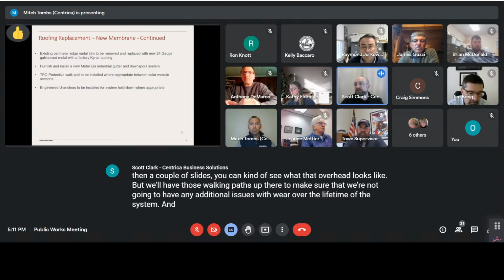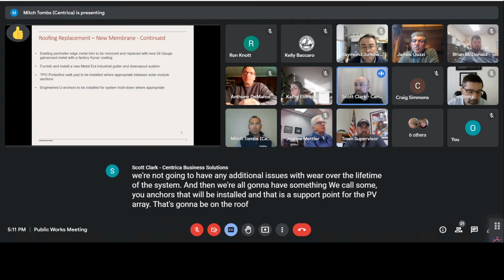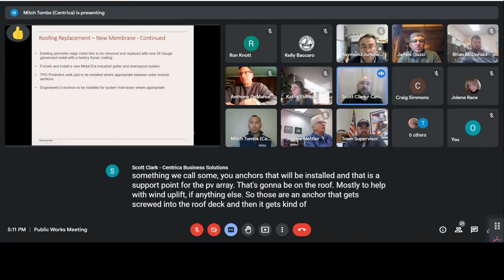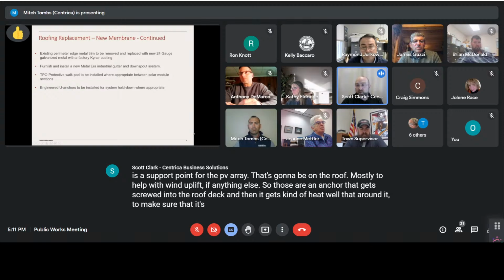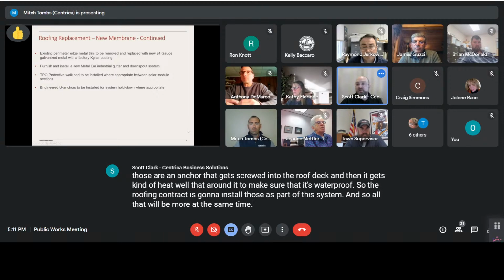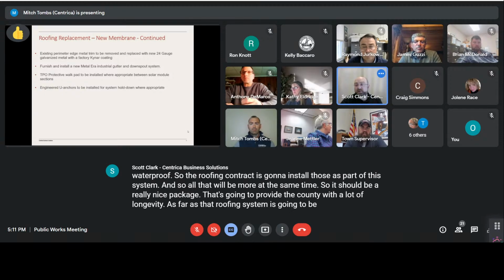And then we're also going to have what we call some U anchors that will be installed. And that is a support point for the PV array that's going to be on the roof, mostly to help with wind uplift, if anything else. So those are an anchor that gets screwed into the roof deck, and then it gets kind of heat welded around it to make sure that it's waterproof. So the roofing contractor is going to install those as part of this system. And so all of that will be warranted all at the same time. So it should be a really nice package that's going to provide the county with a lot of longevity as far as that roofing system is going to be concerned on the building.